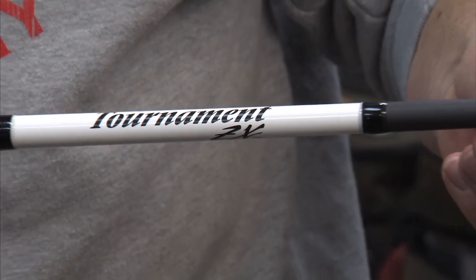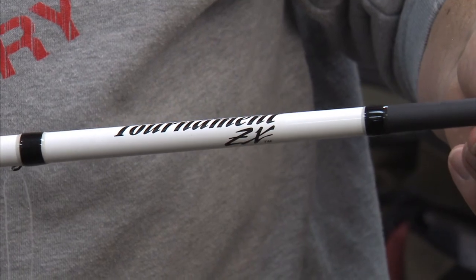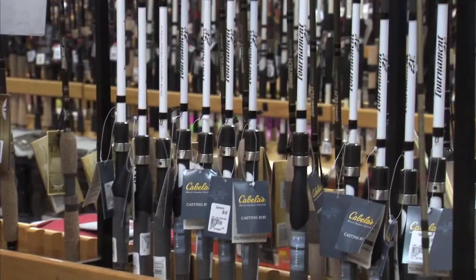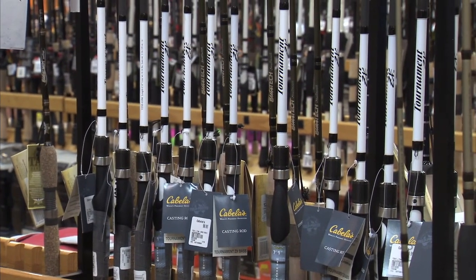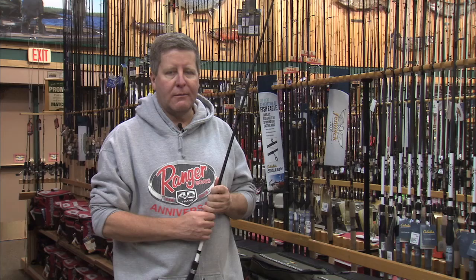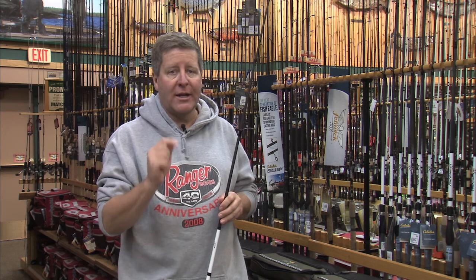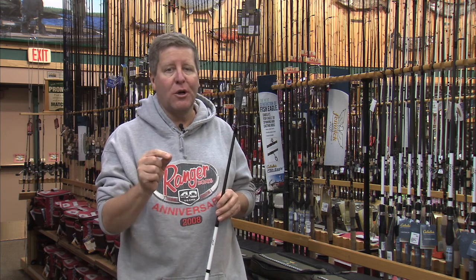That rod I mentioned is part of a series of rods from Cabela's called the Tournament ZX series. This rod was built specifically for drop shotting. There are rods in the Cabela's Tournament ZX series that are technique specific. If you're in need of a bass rod for a specific technique, you need to check out the Tournament ZX series of bass rods at Cabela's. Smallmouth bass are so much fun, and that drop shot rig is a really good way to catch them. When we come back, we'll catch some more on drop shot rigs.